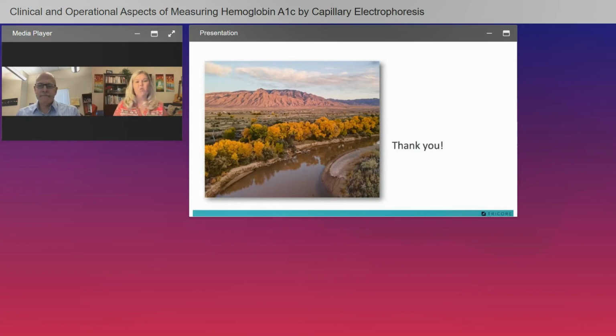Thank you so much. Now, when people hear the term electrophoresis, they don't think about operational efficiency. How does a reference lab the size of TriCore manage their HbA1c testing volume using capillary electrophoresis? Yeah, so you're right. The term electrophoresis doesn't really evoke high throughput methods, right? But technologies have changed quite a bit over the years, and the capillary electrophoresis method that we now use is pretty high throughput. It rivals that of HPLC methods. Probably doesn't rival that of immunoassay though.